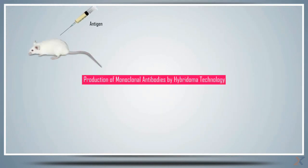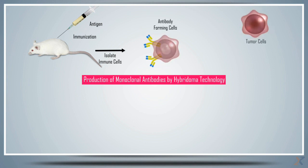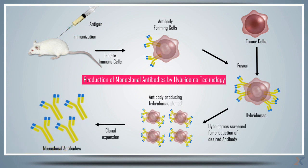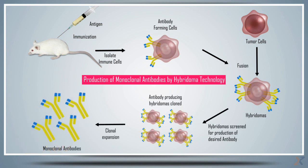Production of monoclonal antibodies by hybridoma technology. Antibodies harvested from hybridoma will have the same specificity. Additional unlimited quantities of monoclonal antibodies can be produced.